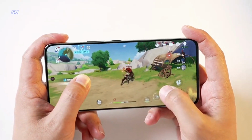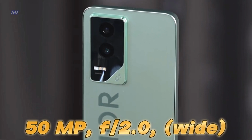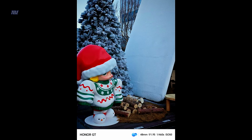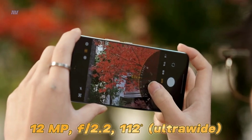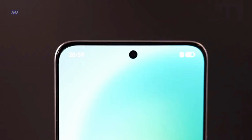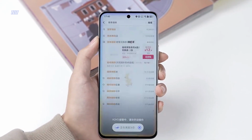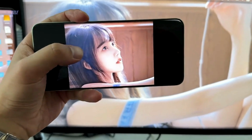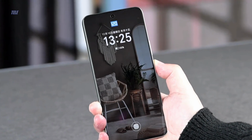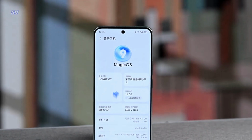In the camera department, the Honor GT includes a 50-megapixel wide-angle camera with optical image stabilization (OIS) and a 12-megapixel ultra-wide macro camera with autofocus, supporting video recording up to 4K resolution. The front camera features a 16-megapixel wide-angle lens with a maximum photo resolution of 4608 by 3456 pixels and supports 1080p video recording with EIS video stabilization. Camera features include AI photography, night mode, portrait mode, time-lapse, slow motion, and more.